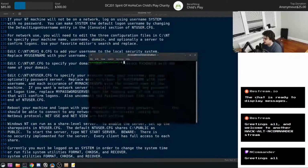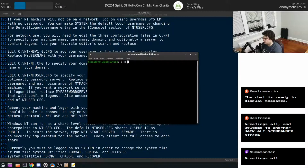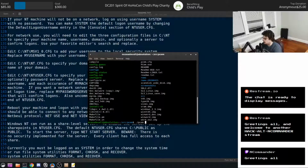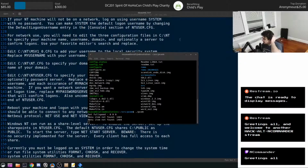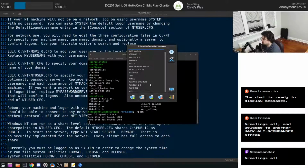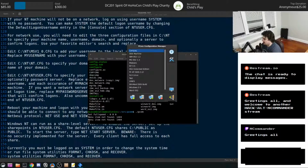If I don't hear anything, I guess I'm going to go with DOS 5, although I'm kind of curious to see how it will actually work with NT. So let's get a new virtual machine going. I don't really want to delete any of these, and half of them are 286s.